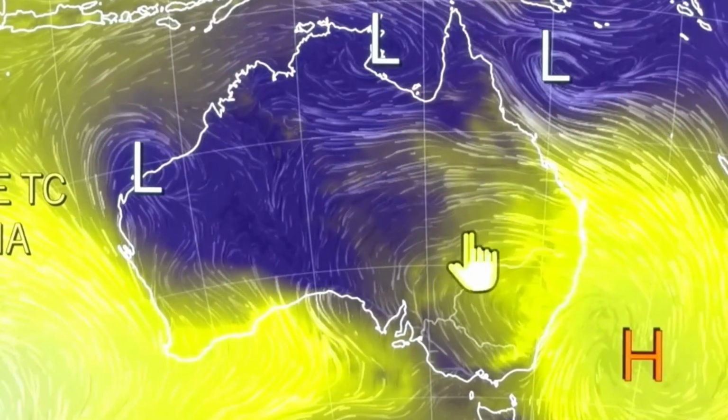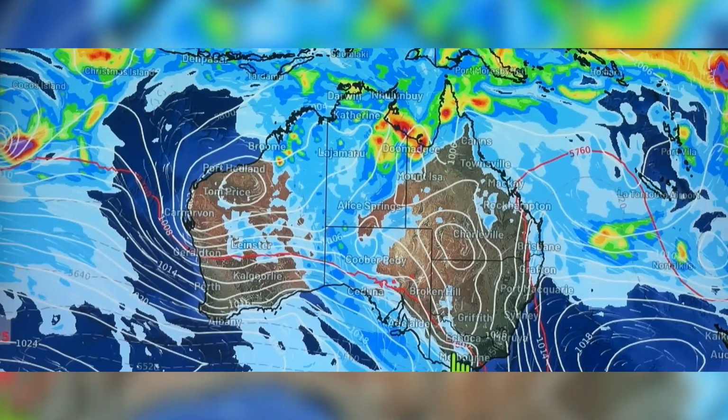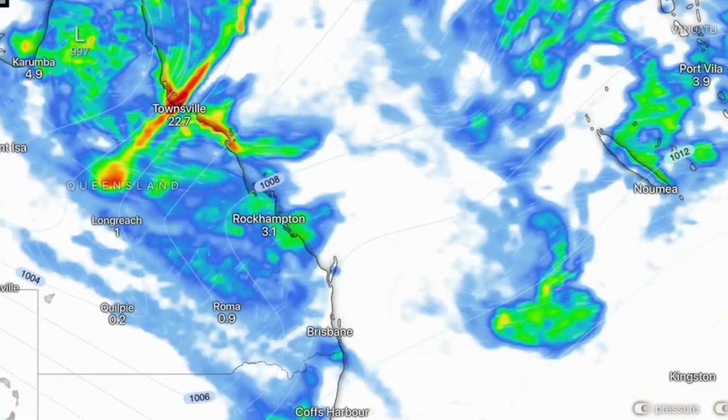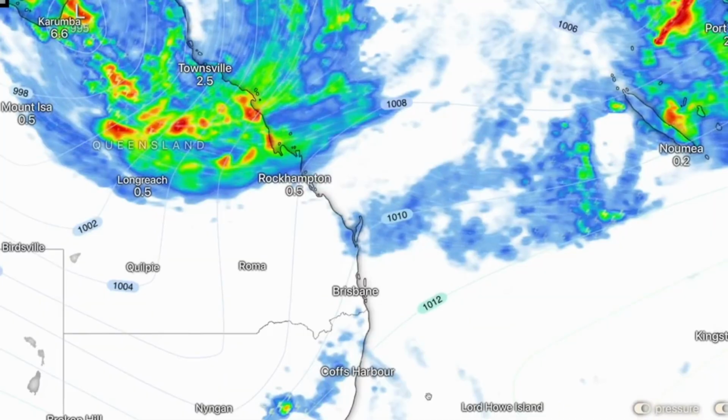And trust the data. Official forecasts improve every year. Models are more sophisticated. Satellites give us better monitoring. Radar networks are more comprehensive. The Bureau does solid work. Use their information.